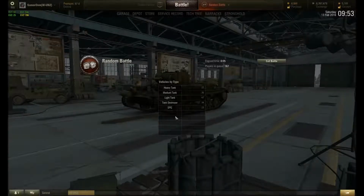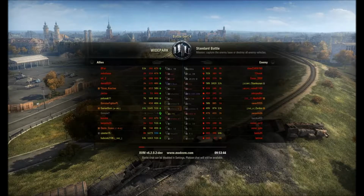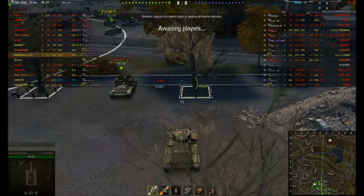So Saturday morning, will there be many people playing? Okay, so we're on Wide Park. It's obviously a tier 4. Matchmaking's not been generous to us. We've got more than half the team is tier 4. Yeah, we're never going to penetrate the Matilda. The Hetzer's going to be hard work frontally anyway. They've got a Valentine II as well.